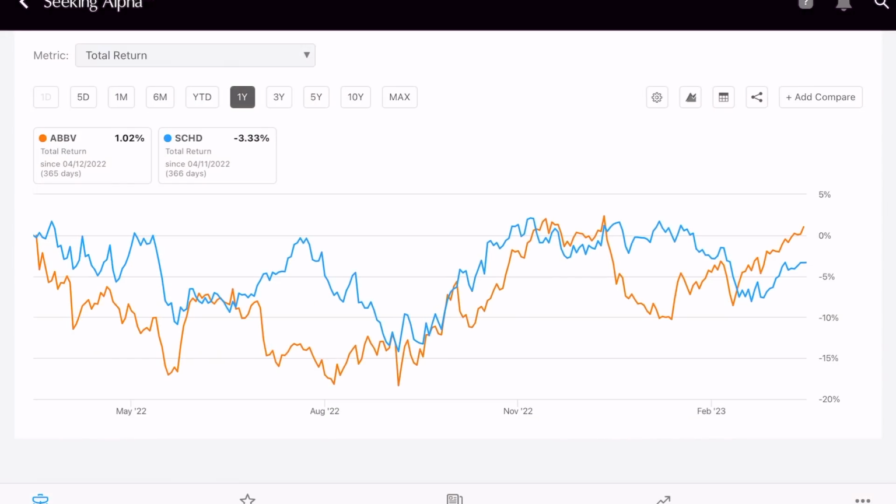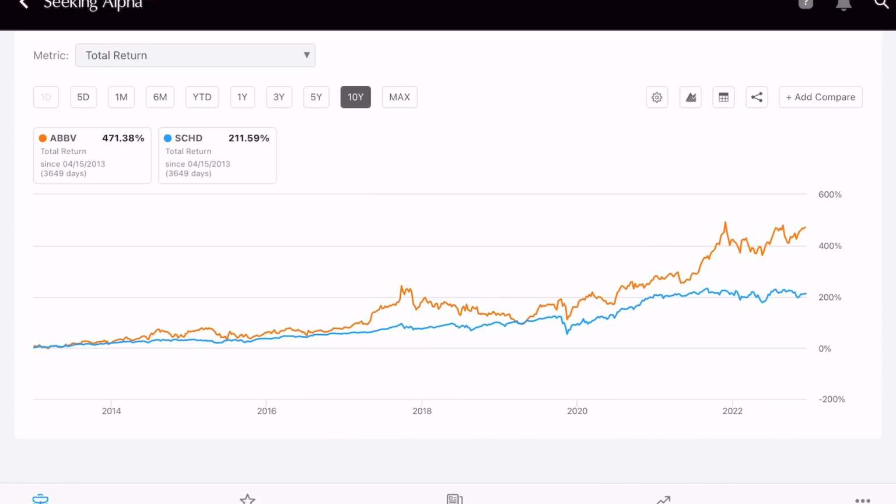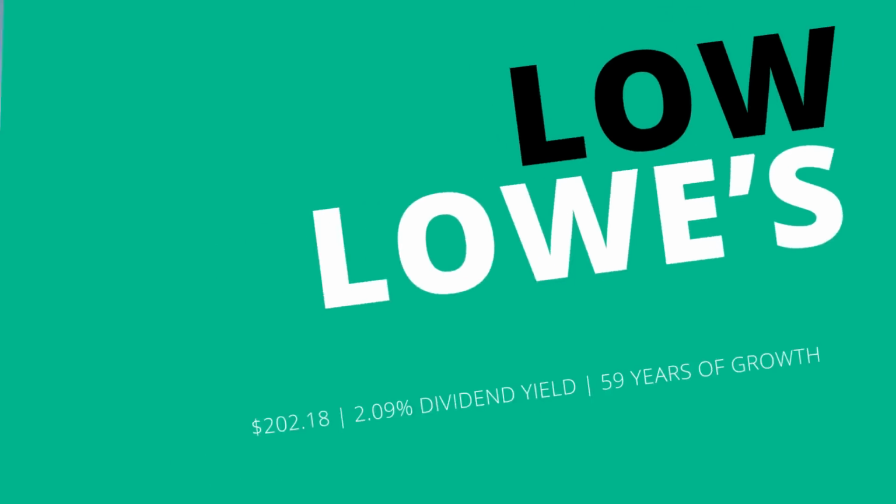And now looking at the returns here, in the last year, Abbvie is up 1%, so it is beating SCHD by just a few percentage points. And in the last 5 years, it's doing quite well compared to SCHD. It's up about 122% compared to SCHD's 76.5%. And wow, look at this, guys. Across the last 10 years, Abbvie is up over 471%, which is over twice the return that you would have got from investing in SCHD. That's pretty unbelievable. But anyway, moving on to stock number 6.